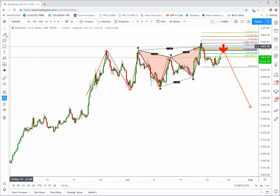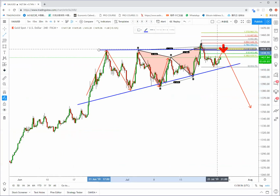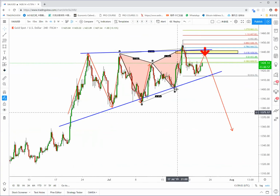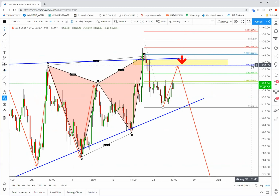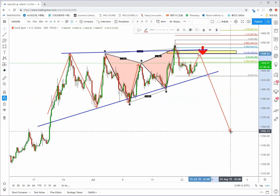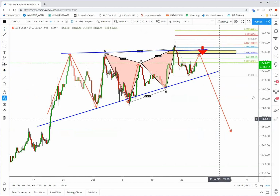It is also in a kind of wedge. Normally this kind of rising wedge indicates a sell, right? So I want to sell high from 1438, and aim for 1400, 1380, and then 1350 or 1360. So that will be a good move for us to capture.